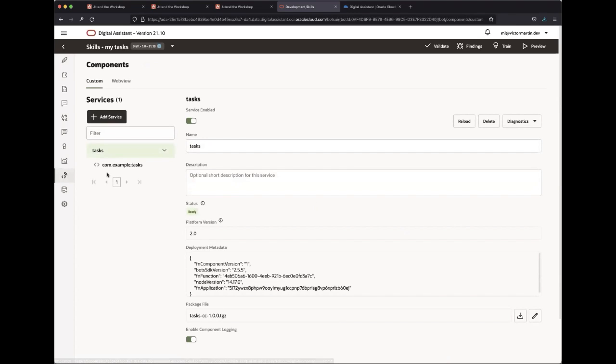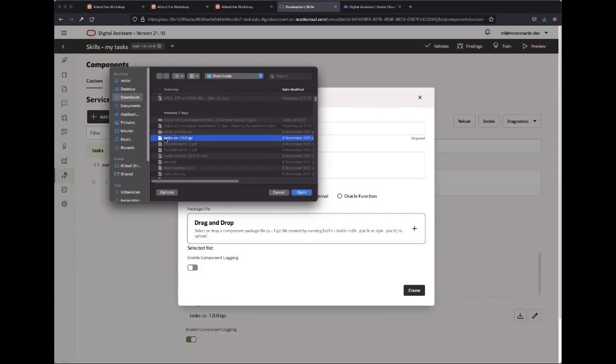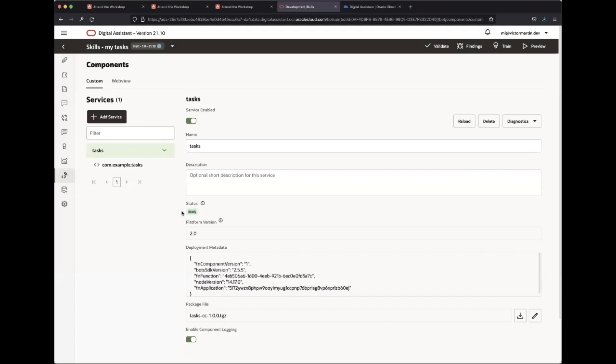If you go to custom component, I already have mine imported, but the normal way to do it is to add a service. That service is going to be a custom component. Here, first drag and drop the file that we generated, in this case our task CC. I'm not going to do it, but you put the name and the description and all the rest of the options. This one is by default, but you have to enable custom component logging, because it could be useful if you get stuck with something, as all of the logging from this custom component is going to be accessible. You click create, and after a few seconds, you will see that the status is ready.